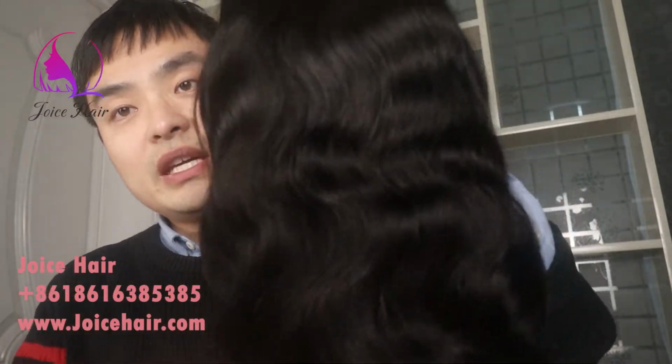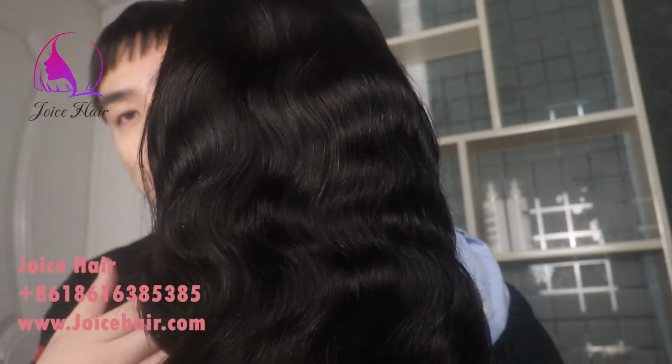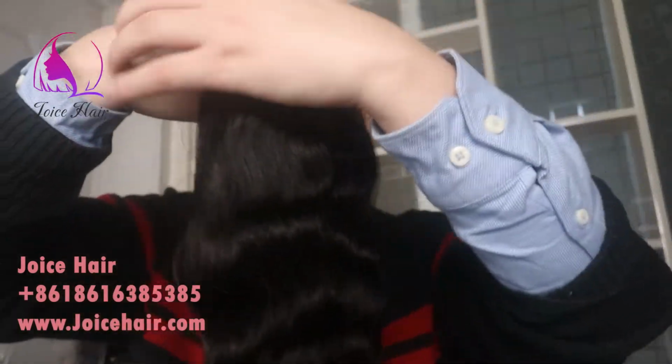And this is the Remy hair. It's still very beautiful and gives you very good longevity because we source the best Remy hair. So you don't need to worry about the quality of the hair. It's very beautiful as well.